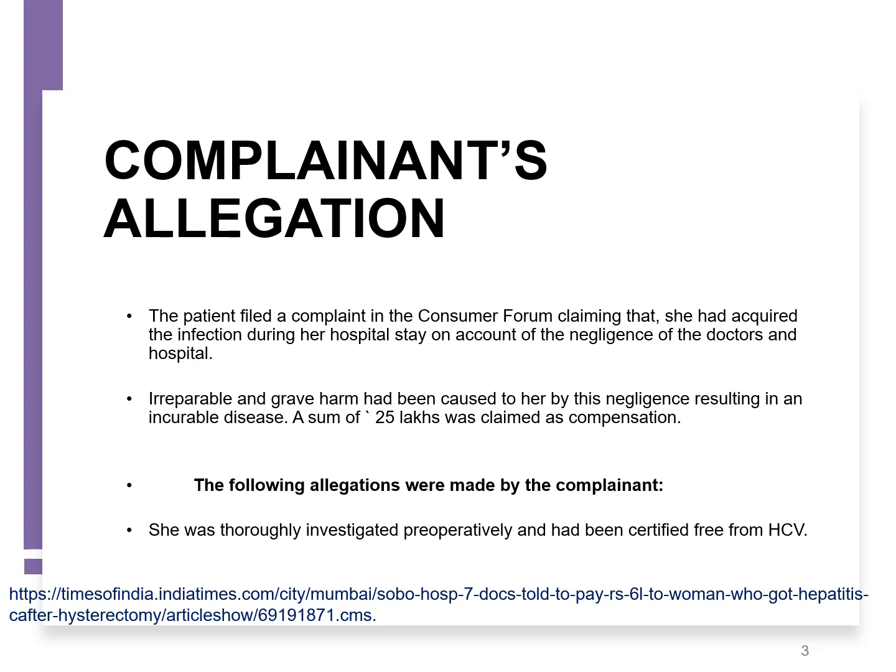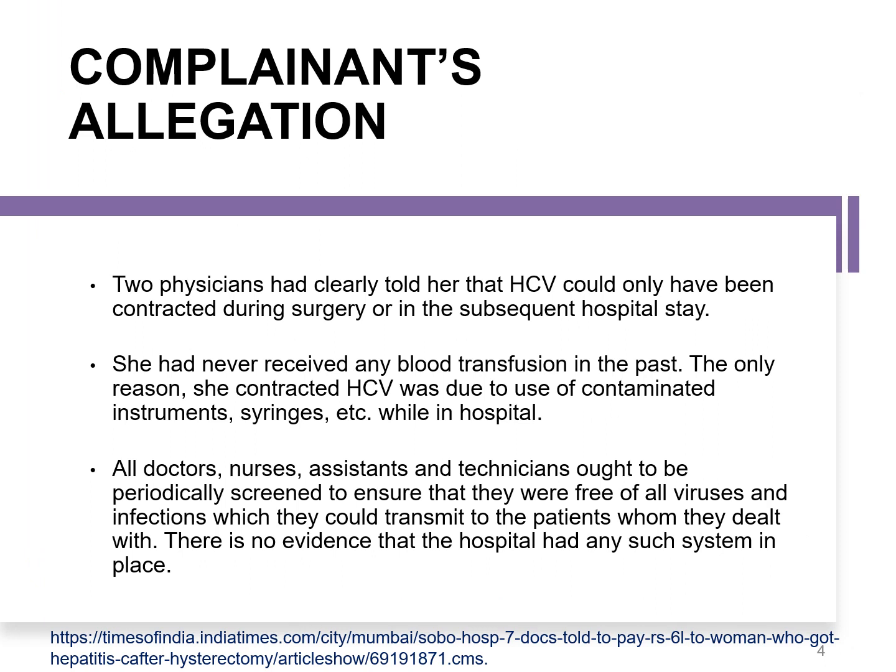On thorough investigation it was certified, as the physician had clearly told her, that the hepatitis C virus could have been contracted during surgery or in the subsequent hospital stay. She had never received any blood transfusion in the past. The only reason she contracted the infection was the use of contaminated syringes while in hospital. All doctors and nurses were to be periodically screened to ensure that they were free of all viruses and infections which could transmit to the patients whom they dealt with. There is no evidence that the hospital had any such system.